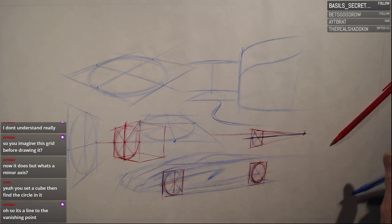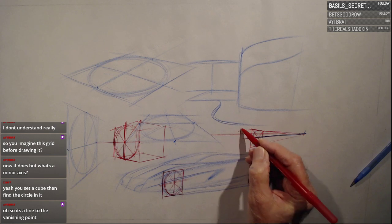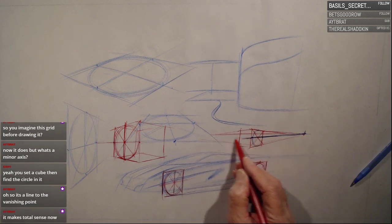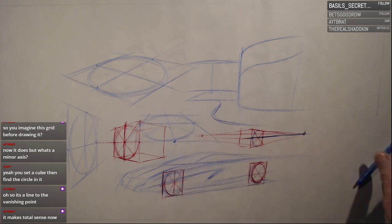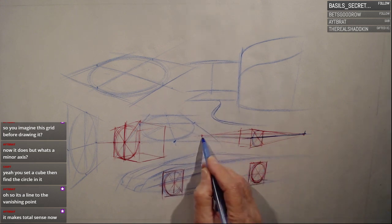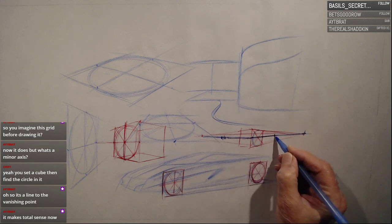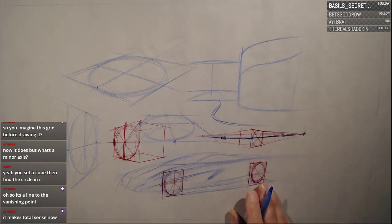And if I build the other side of the cube and do this, this minor axis does the same thing. It goes right back to my vanishing point. There's my minor axis. Minor axis to the left, minor axis to the right. That makes sense?